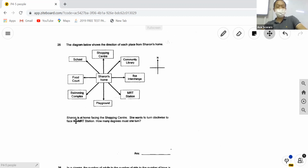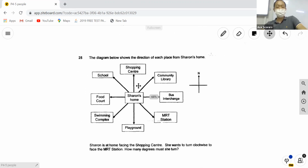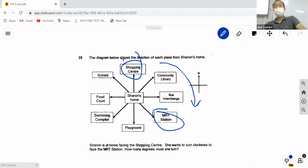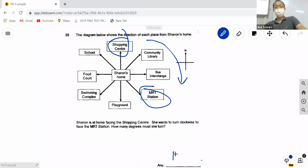So Sharon is at home facing the shopping center. She wants to turn clockwise to face the MRT. And where's the MRT? Here. She's facing here. Okay, so she wants to go here, right? So how many degrees? 135 clockwise. That is correct.